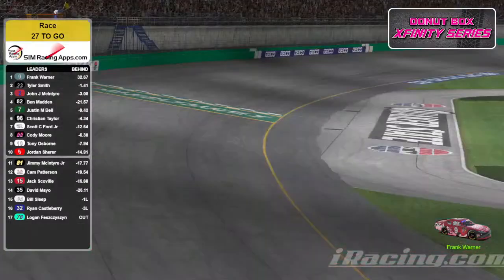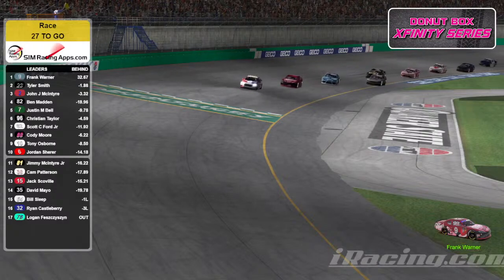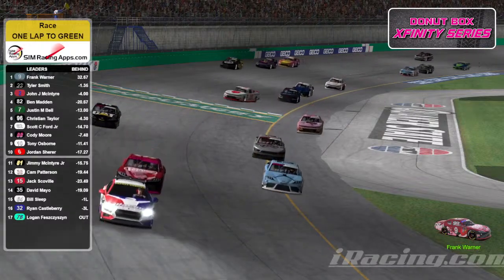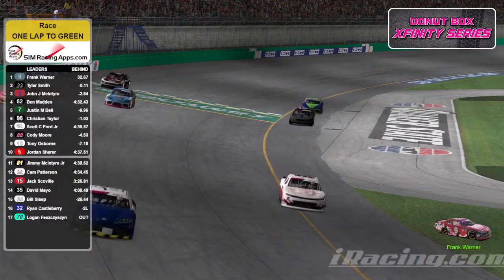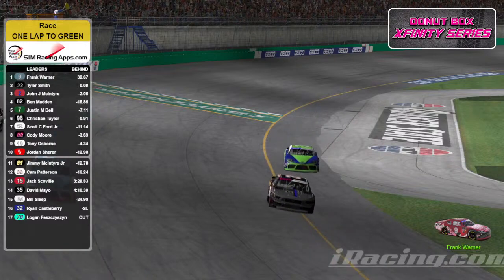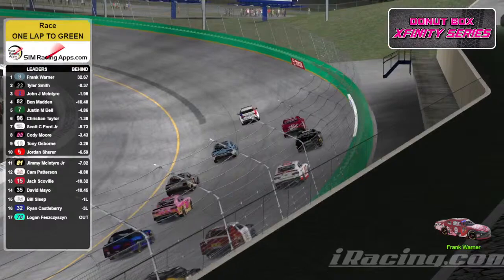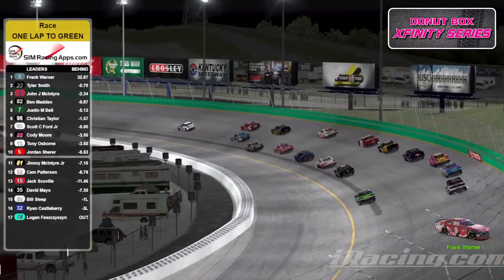As the field comes around here to take one to green, we get to our choose cam. Frank Warner, he's going to stick to the top. Tyler Smith goes to the bottom. John McIntyre, he didn't choose a clear line there. He might get a penalty from that one. Everybody else seems to have chosen cleanly. John McIntyre had a tire on the line. If you're confused about how the choose rule works, you've got to have all 4 tires either below or above that choose line. Otherwise, it's an invalid choose.